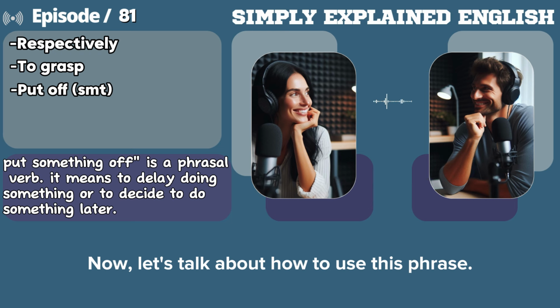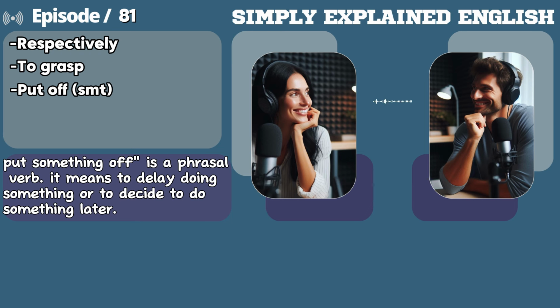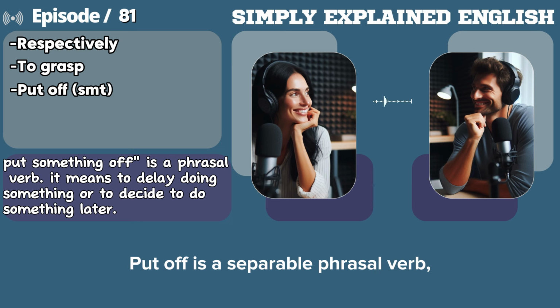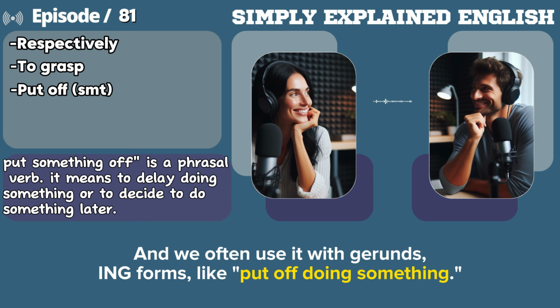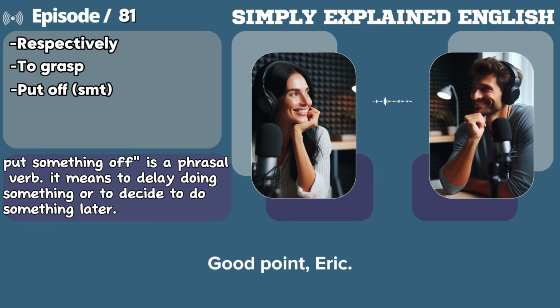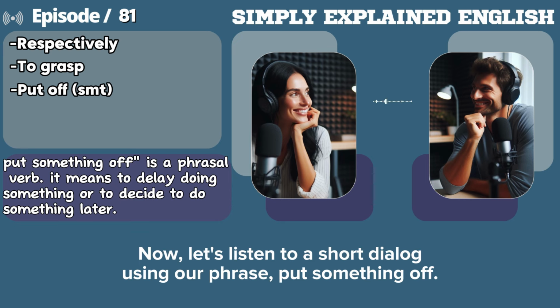Now, let's talk about how to use this phrase. Put off is a separable phrasal verb, so we can say put off something or put something off. That's right. And we often use it with gerunds, ing forms, like put off doing something. Good point, Eric. Now let's listen to a short dialogue using our phrase, put something off.